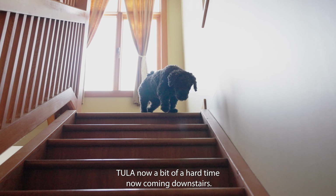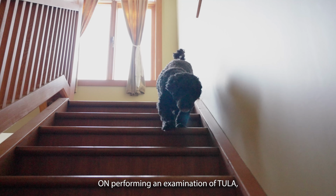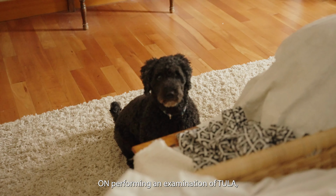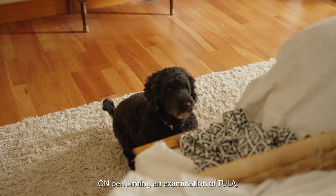Tula, as you can see, she has a bit of a hard time now coming downstairs. She's about 10. When it comes to jumping up, she used to fly up onto the bed. Now you can see she's kind of thinking about it, like, should I or shouldn't I?